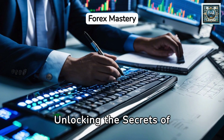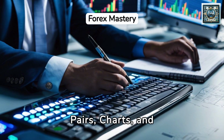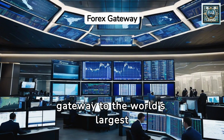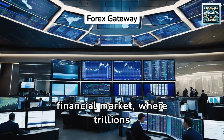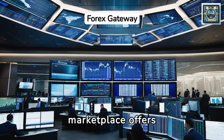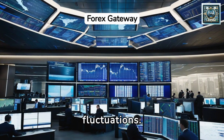Unlocking the Secrets of Forex Trading, a beginner's guide to mastering currency pairs, charts, and strategies. Forex trading opens the gateway to the world's largest financial market, where trillions of dollars are traded daily. This global marketplace offers unparalleled opportunities for traders to profit from currency fluctuations.